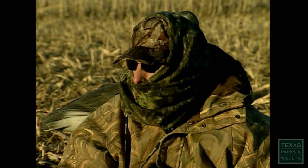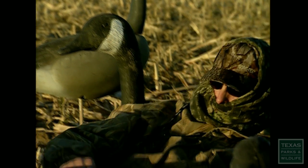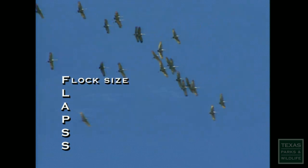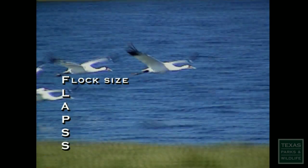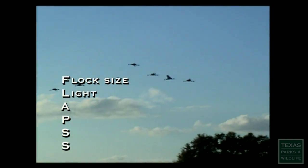Yeah, looks like we've got a pretty good group coming in. There are several ways that hunters, as well as bird watchers, can be more confident of their identification in the field. Remember to think flaps. First, ask yourself, what is the flock size like? Sandhill cranes often fly in large flocks, but whooping cranes are usually found in pairs or in small groups, and herons are often solitary.